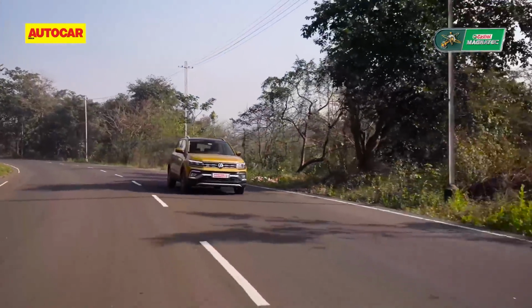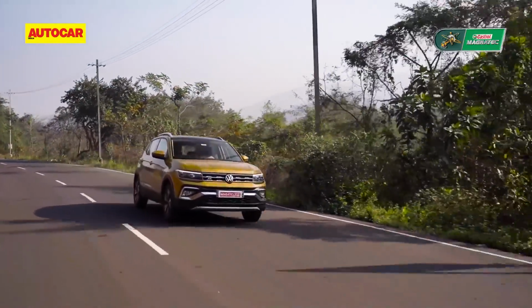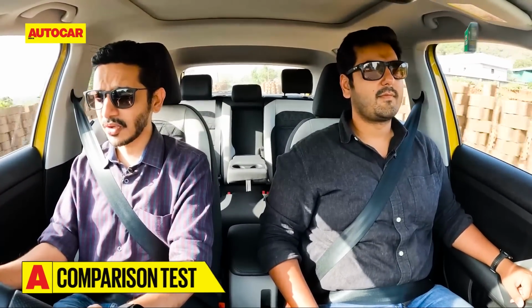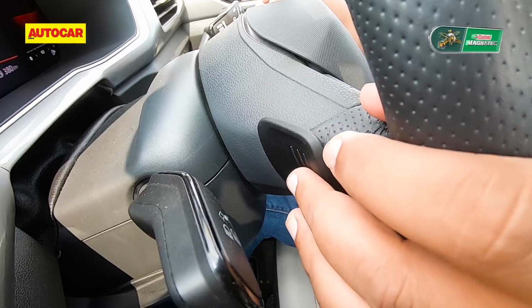First of all, there's very little, not to say it's gone entirely, but very little of that hesitation that you sometimes used to get with DSG gearboxes. That's pretty much taken care of. And when you're going for it, oh man. And yeah, of course, there are paddle shifts if you want to take control yourself.